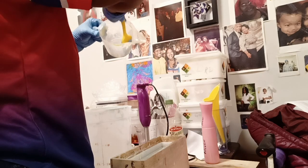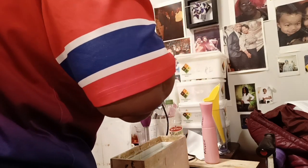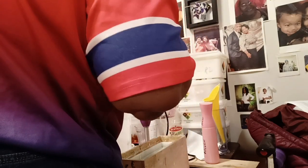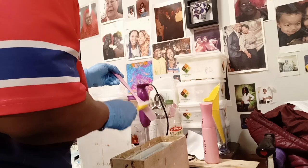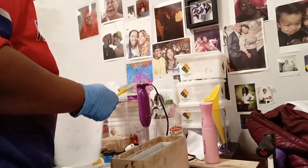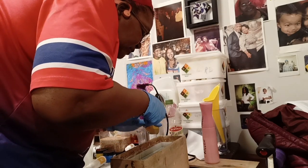Because otherwise, we don't want a big old air pocket or air bubble in the middle of this. You know what I mean? Which is why you slam it to get rid of those. I see more air bubbles, but it's all good.